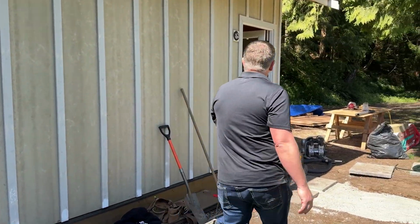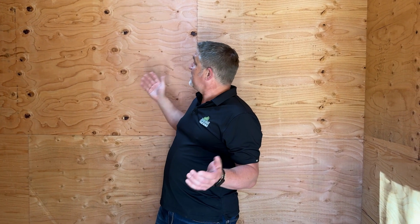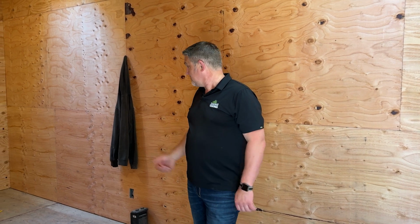And then in here, look at the craftsmanship in here. Plywood walls, good to hang everything up in here. Nice skylights for natural light. It's a pretty awesome shed. I mean, let's be honest. It's pretty cool. It's all done, right?